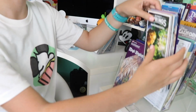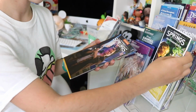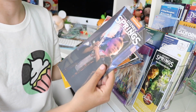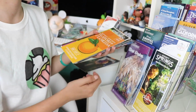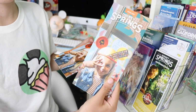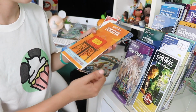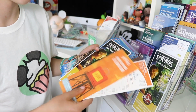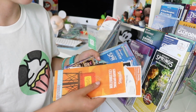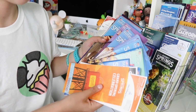Now moving over here to Disney Springs, I have a lot of different ones here. We have the holiday ones, and then we also have just the general Disney Springs ones. The flavors, the new merch. There's just these general guides that maybe have some restaurant recommendations, the summer openings, the Christmas, the general Disney Springs ones, like the newer versions. You guys can see there.